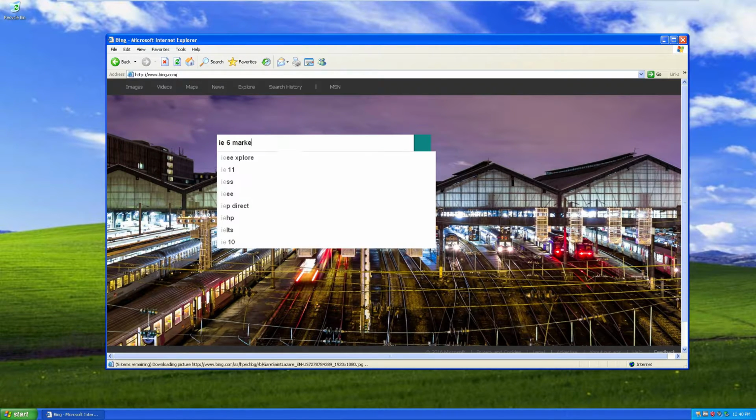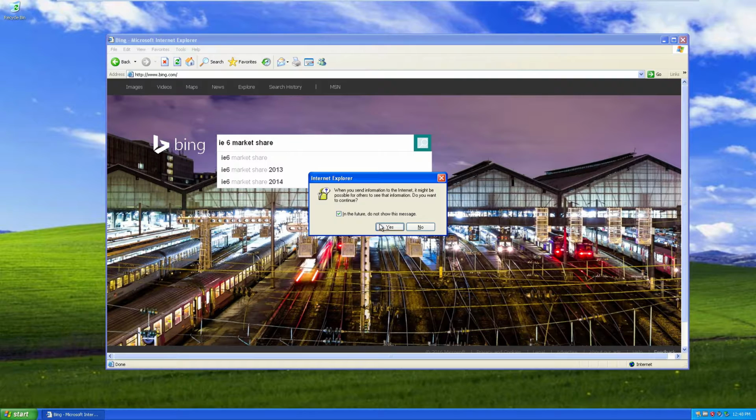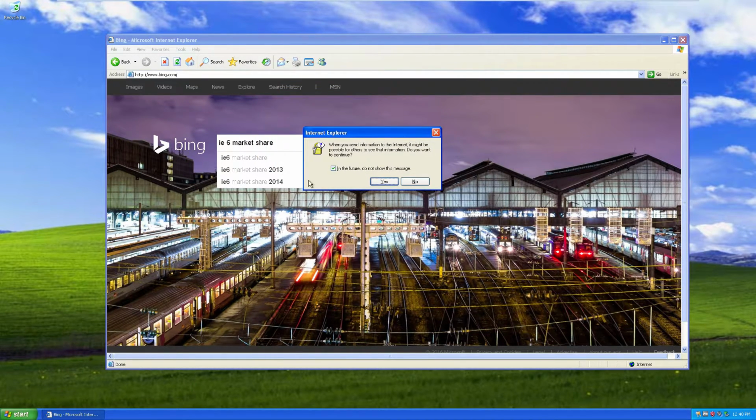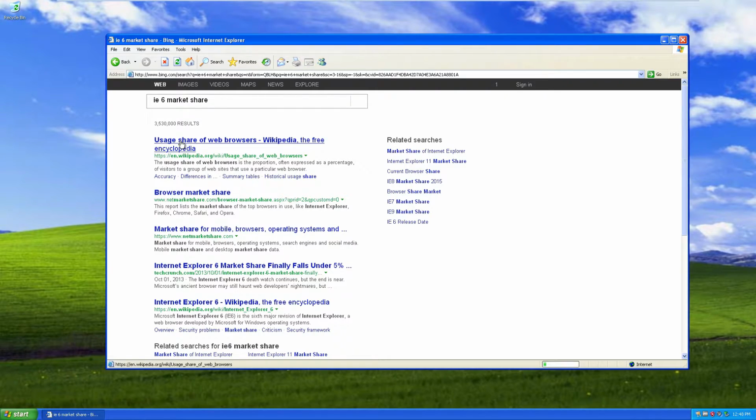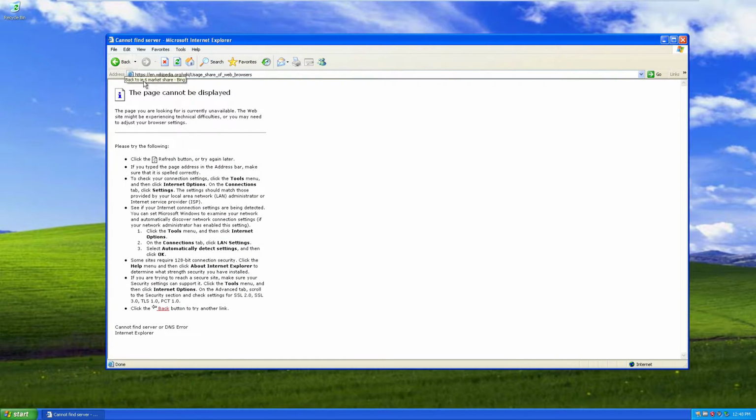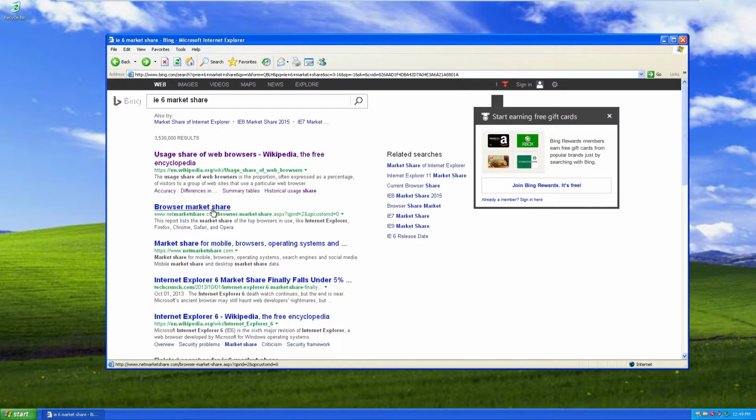IE6 market share. The earlier versions of Internet Explorer were really famous for including these pop-ups. And I just say yes. Usage share of web browsers. Wikipedia. Oh look, Wikipedia doesn't even support IE6. But if you remove the S, let's see what happens. Nothing. Okay, what about this? Oh, this site is loading.